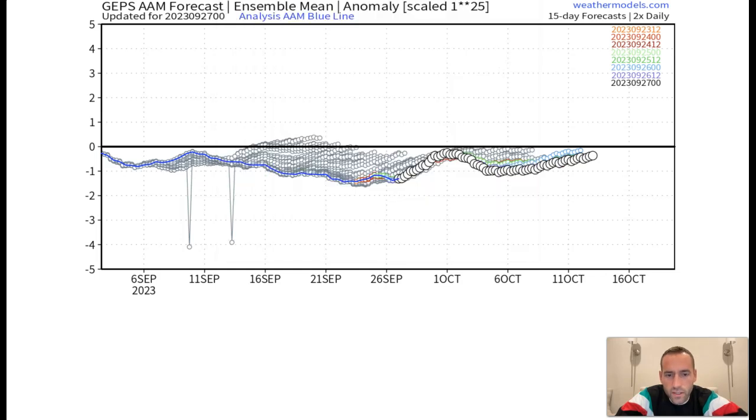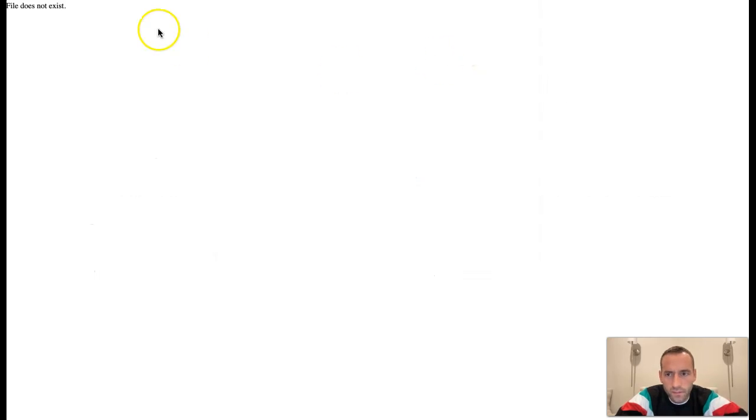And then I'd like to show you the GEFS as well. It looks like it's not in. Let me try one more time here. See if, yep, it didn't load up.